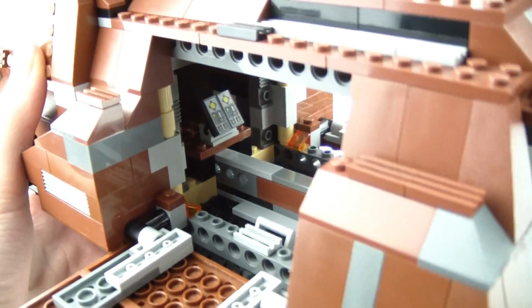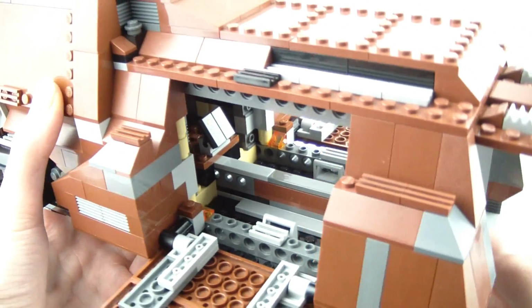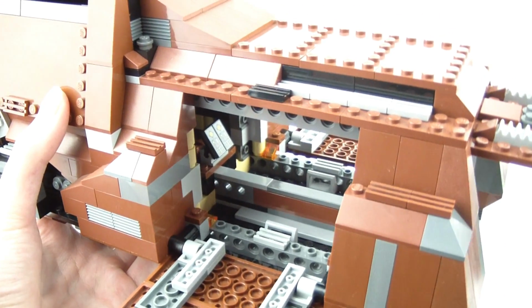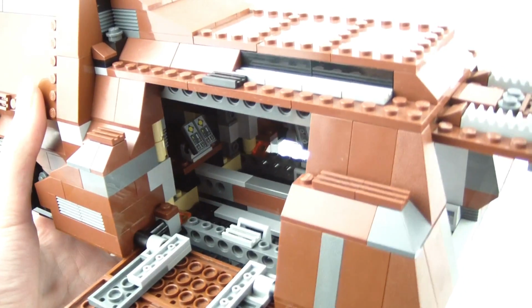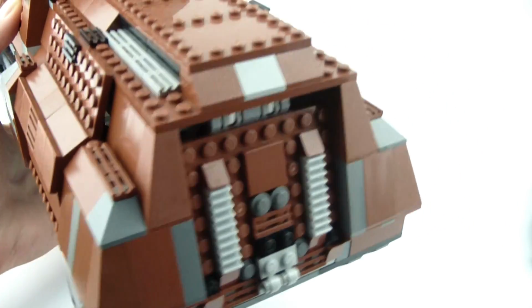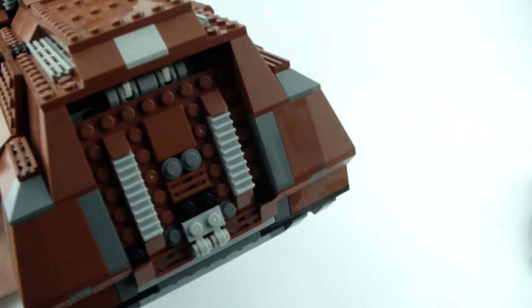As you can see right there, there are two control panels, pretty cool. You don't really access those too much, but there's a bunch of empty space inside, so you can take that thing out and just stick a bunch of figures in if you want. But finally, when I think about it, that's actually all there is to the inside of the MTT. It's a bunch of play features that you can have fun with.